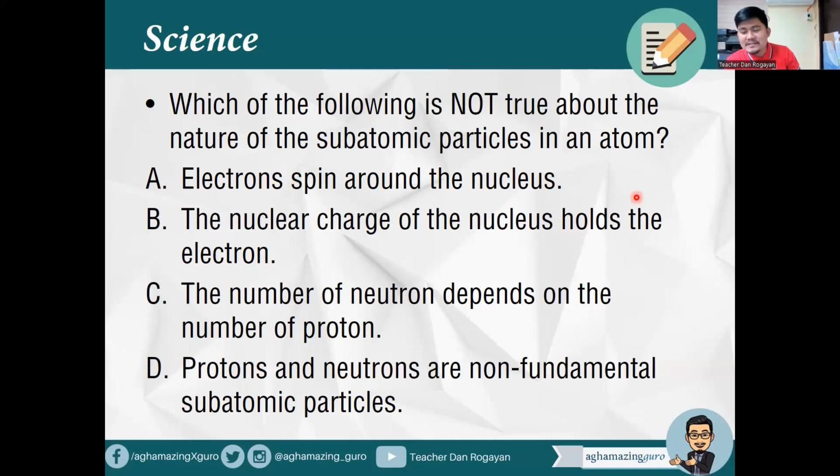May collective term tayo sa kanilang dalawa, di ba? Starts with letter N. Tama ba ang iniisip? Neutron and proton. Yes, ayun, nakita ko na yung sagot. Tama, no? So we call them as the nucleon. The proton and the neutron inside the nucleus. Okay? So, okay na tayo si A.